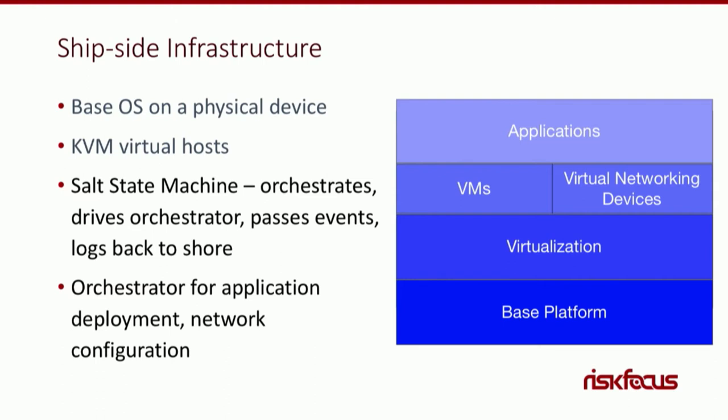We ran KVM machines for ease of orchestration, and then on top of the virtualization ran Salt as a central repo and central reactor. That Salt state machine was responsible for orchestration, driving orchestration, passing events. And I'll go through exactly how it looked on a ship, or mostly exactly how it looked on a ship. And then orchestration for applications became a separate issue.